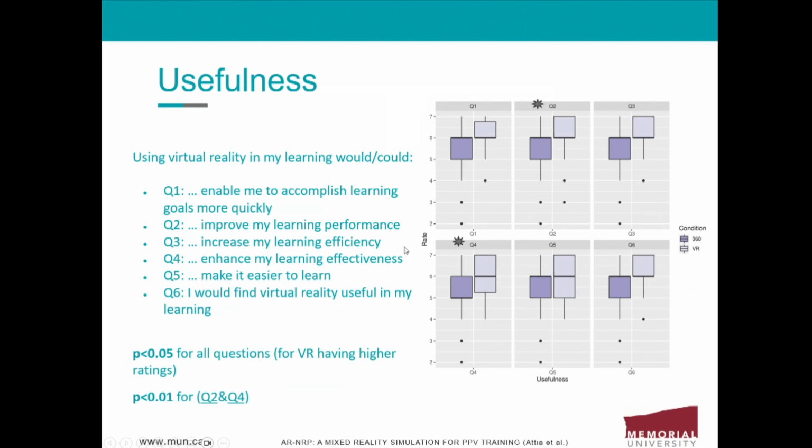And in this case, we have stars marking the questions where people had a statistically significant difference in reporting what they felt was useful. So here we have question 2, which is whether they felt that it improves their learning performance, and question 4, whether it enhances the learning effectiveness. Those were significantly better in favor of the VR, which is the lighter condition, the one on the right side.